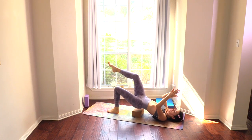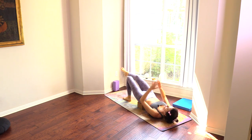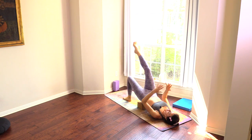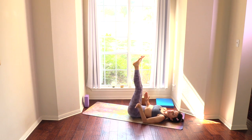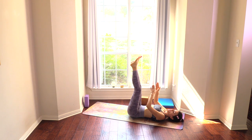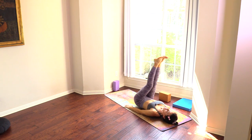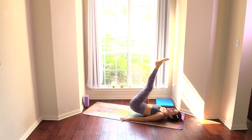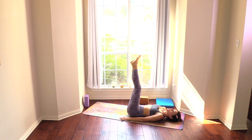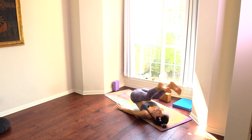One, two, three, four, and five. Great, take the block out. Take your legs up, and we're going to bring the hands by the legs and to lift the body with bringing the hips to the right and left. So one, center, two, left, center, right, left, right, left, feel it, right, left, right, left, one more on each side, one, two, and roll into flow.